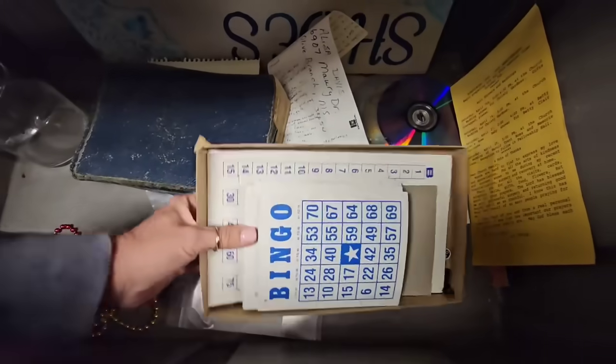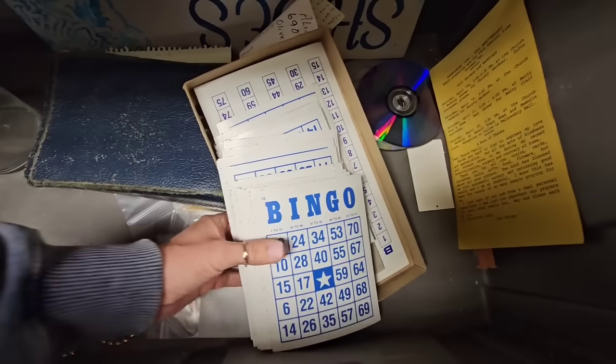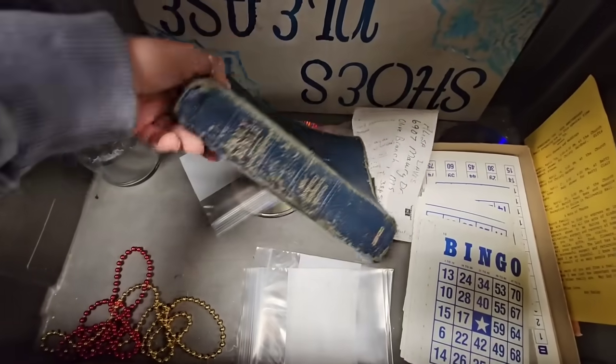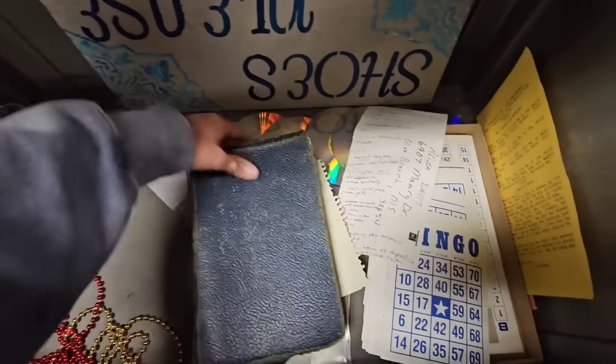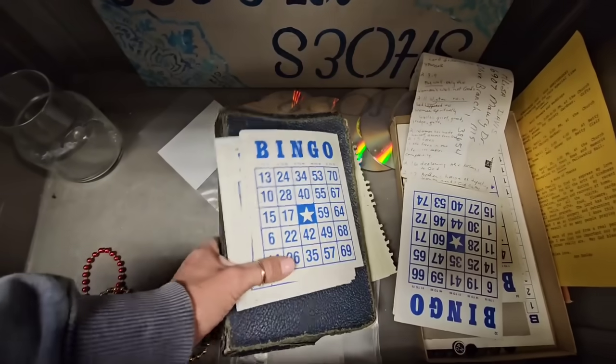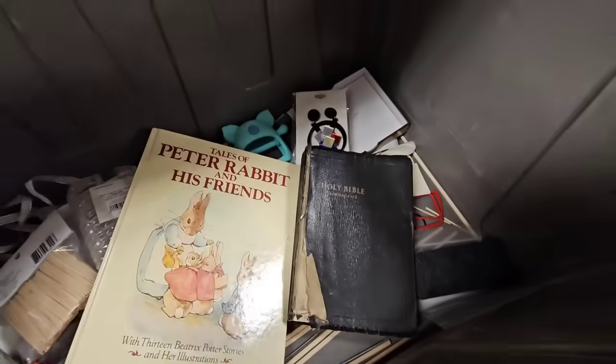Ooh, here's some bingo cards. I love these for staging. And look at this book, a blue Bible. Don't come across those often. Gonna get the bingo cards and the Bible. Here's another Bible. I will add that to the cart.